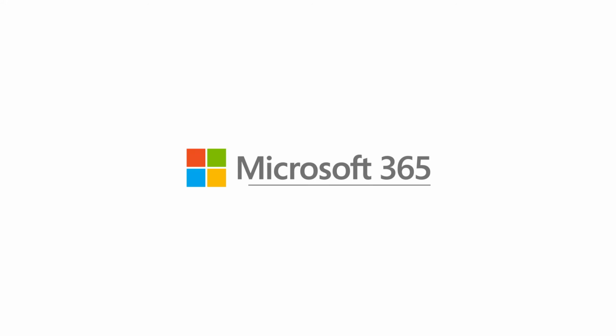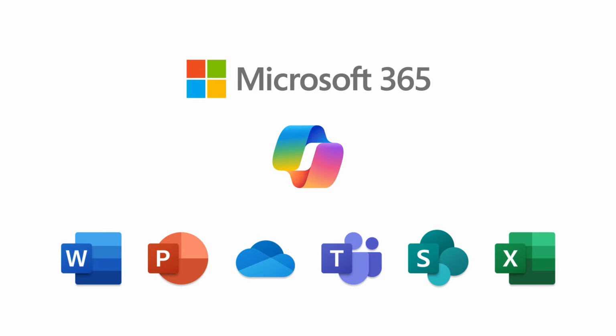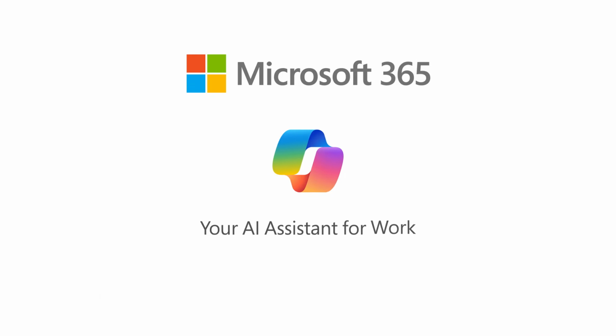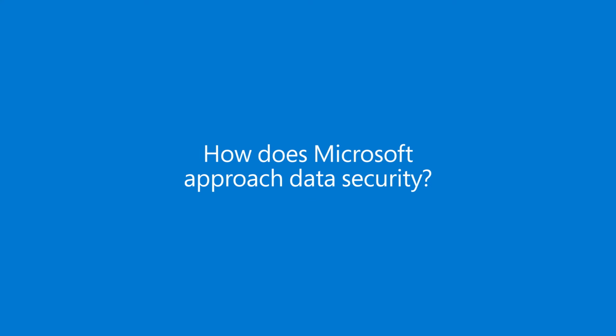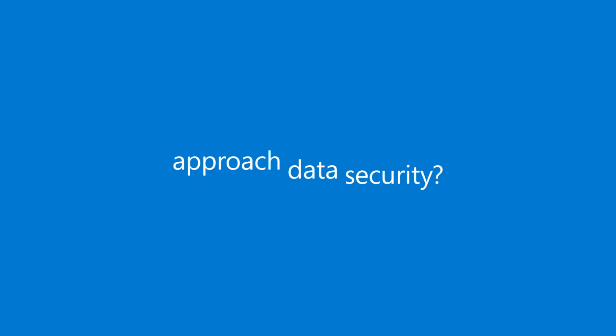Microsoft 365 provides the latest in connected productivity, so users working from anywhere can benefit from the most up-to-date tools and features without compromising security. This includes Copilot for Microsoft 365, your AI assistant for work. When discussing AI tools like Copilot, a common question is, how does Microsoft protect customer data?